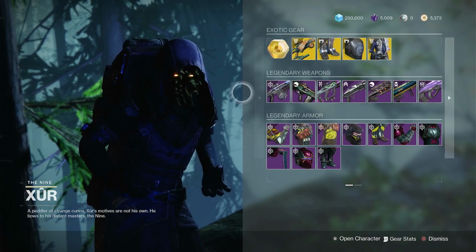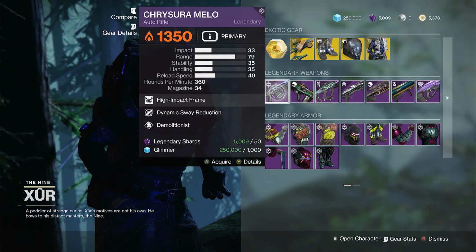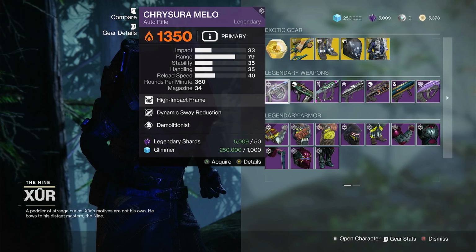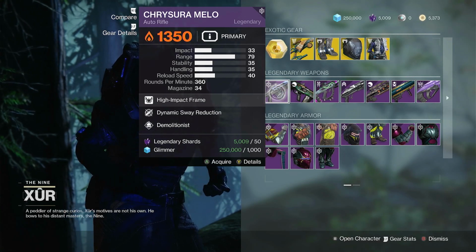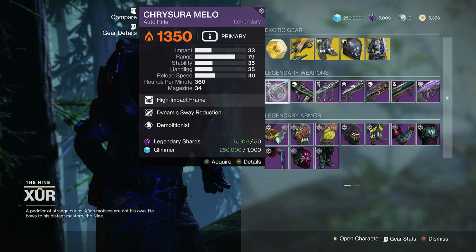Let's take a look at all the really cool legendary weapons and legendary armor that Xur has for us this week. The first thing on the list is going to be the Kurosawa Milo. This has the dynamic sway reduction and demolitionist perks. This is a really good rifle to take into the PvP side of things, so if this is something you're looking for, I recommend picking it up.